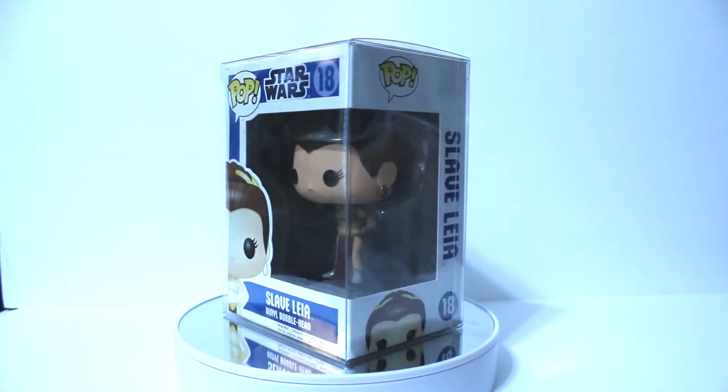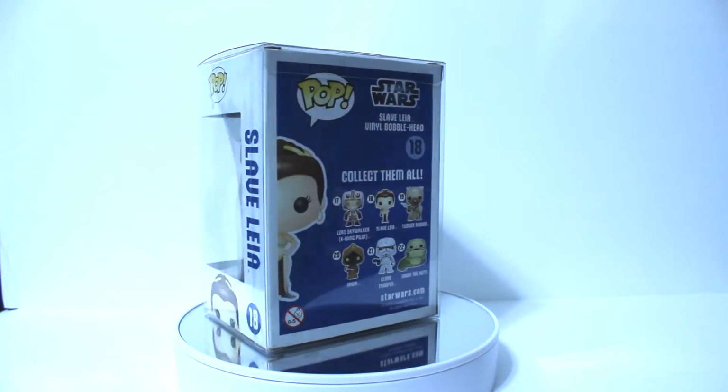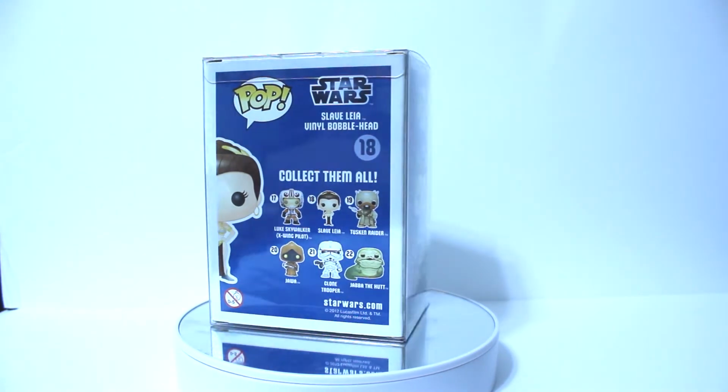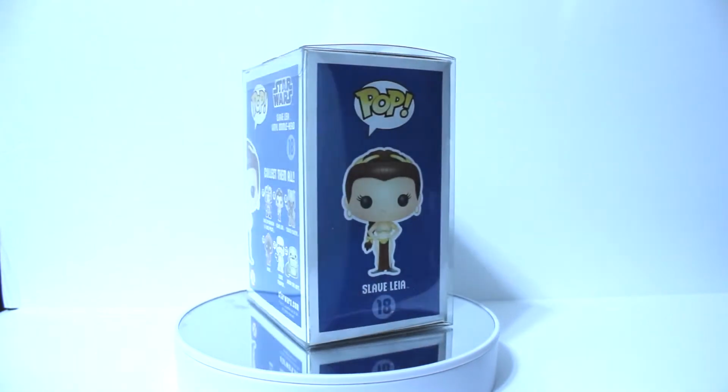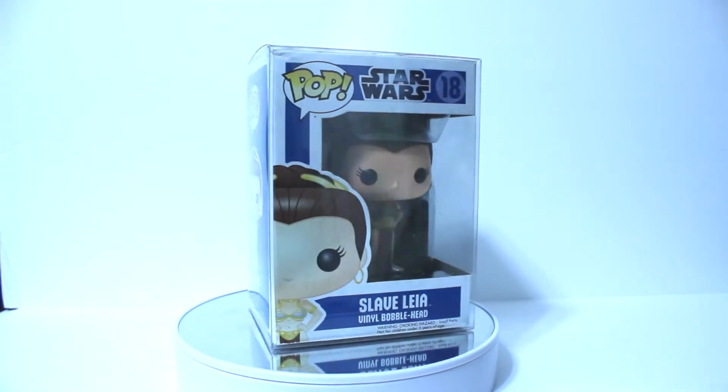I'm assuming the damage on this one is that the head is kind of messed up, and it looks like it's falling off the base too. But that's something you can easily fix. Pretty cool pop. I don't know what it's worth. If you want to go ahead and hold that for me, I'm going to pull up a pop price guide. There's actually some dings on the box too.